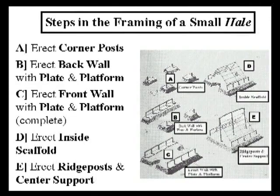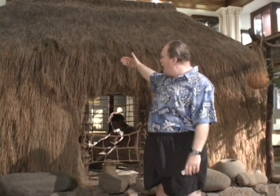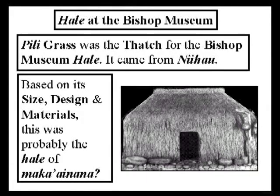Now, this cartoon shows steps in the construction of a house like this. No doubt there probably were more than one way to build the house, but this is something I got from the literature. First, the corner posts were put in, and then part of the platform was built around them. Then the rear wall was constructed, and then the platform was completed, and then the front wall was constructed. Then a type of scaffolding was built inside, and the rest of the house was built around that. And then after that, of course, the entire structure then would be thatched. Here we can see a picture of the hale shortly after it was constructed.